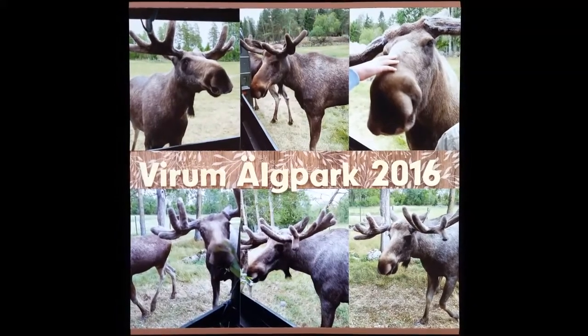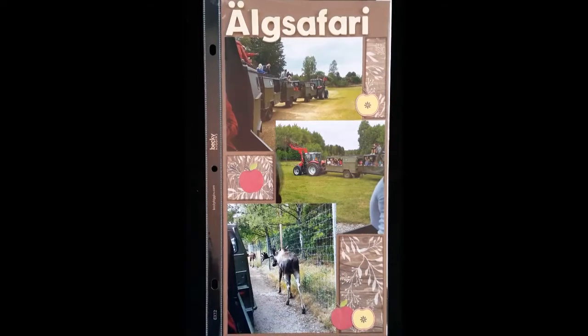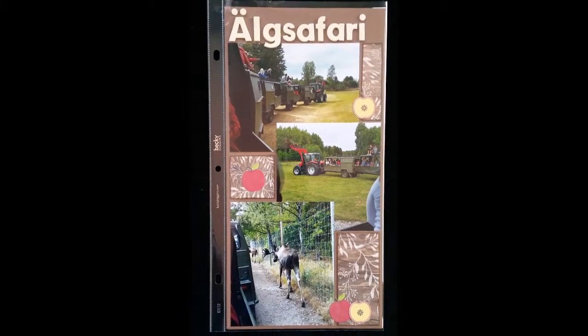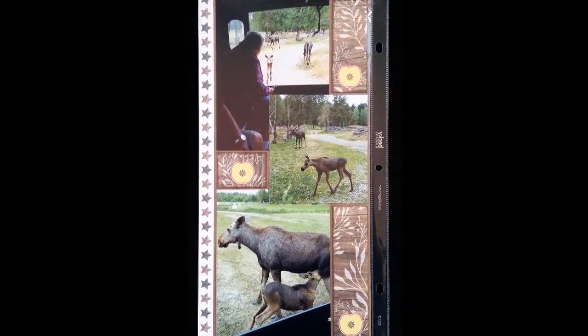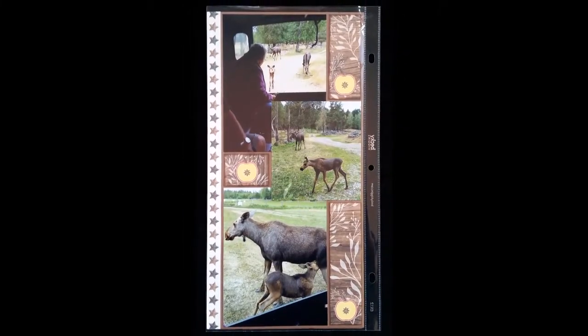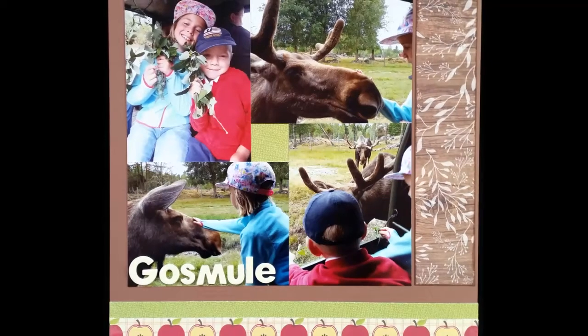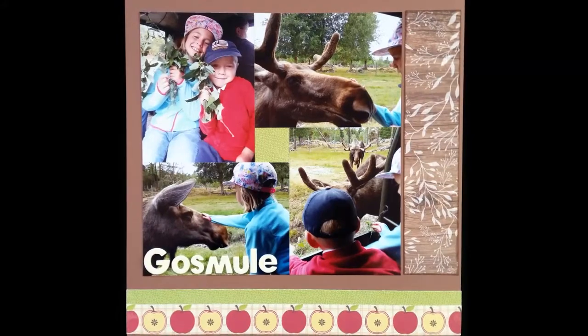Here are the close-ups of the finished project with the 12 by 12 pages and the 6 by 12 ones, and I really hope that you have enjoyed this process and that it has sparked some sort of ideas with you. And if you like this version, you'll see more of the same in a couple of videos.